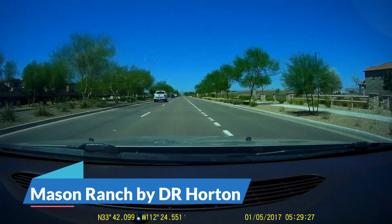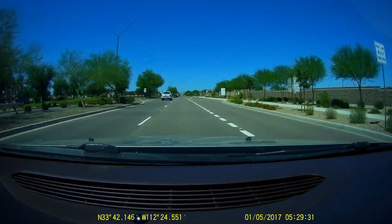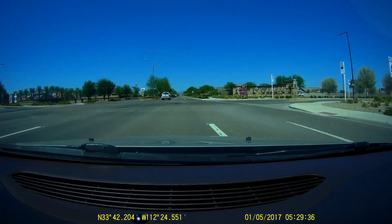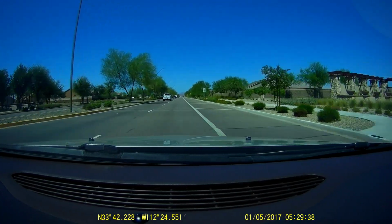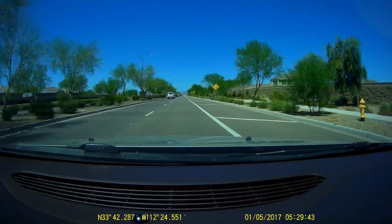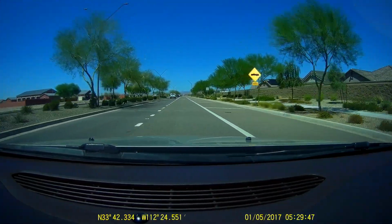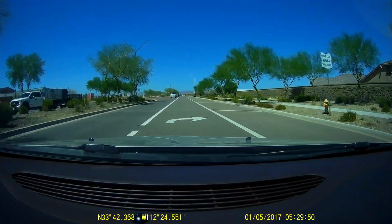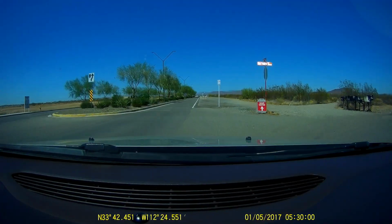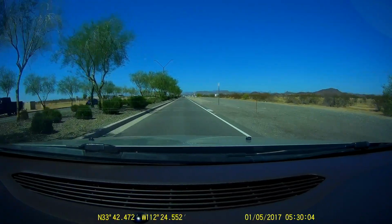Mason Ranch is an up-and-coming neighborhood. Some folks have already moved in. I'll give you some of those stats when we get into the community. But just wanted to show you, we've shown you Asante there on the left that we just passed. We've also kind of driven through that area with you. There's a great library. Here's the fire station that we're seeing on the left here. Keep on going here. Just a little bit further up off of Happy Valley Road.